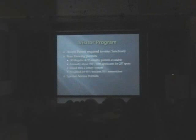The visitor program is by permit only, and of course you have to play a lottery to win a permit. We usually see about 700 to 1,000 applicants in a lottery for about 257 permits. About 15 of those go into science and education, and about 185 in the regular permit structure, and then about 57 standbys. It's weighted toward Alaskans. About 2/3 of the permits go to Alaskans, about 1/3 to non-Alaskans.